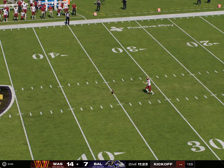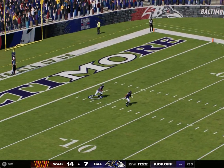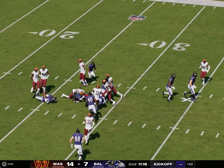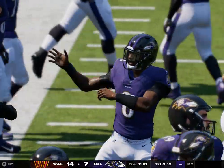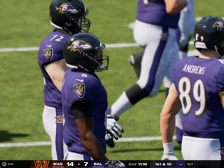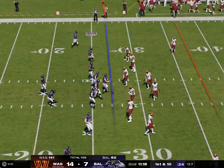Following the touchdown, here's Seibert now to kick it off. And they'll get him down inside the 30 at the 27. Ravens offense getting set and ready for this next drive. They trail a one-score deficit, 14-7, as they come up first and 10.